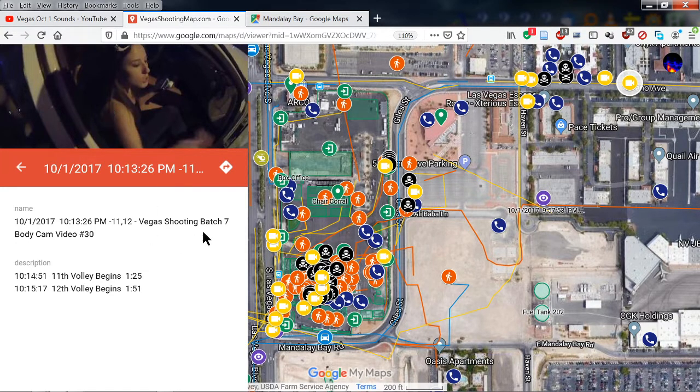So this video, which is from batch 7, body cam number 30, it's not too long in terms of what volleys it recorded. It is much longer than that, but just for the purposes of gunshot analysis, it's pretty short. It starts out, first off, let's figure out how far out it is.